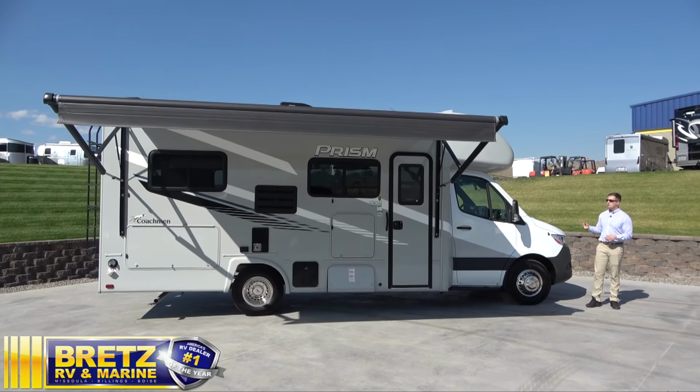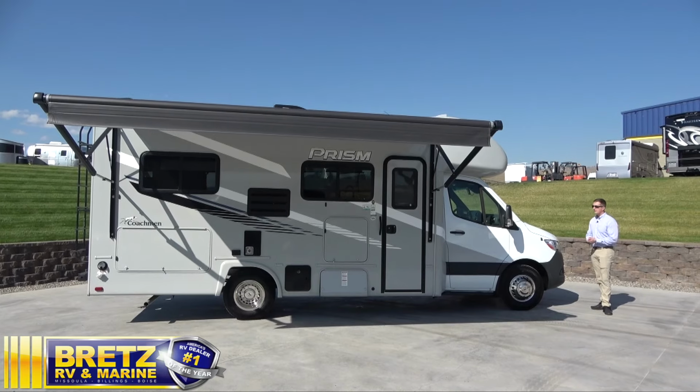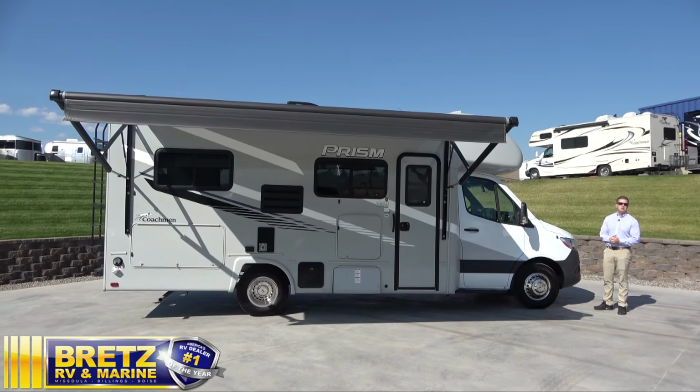Today I'm excited to show you this 2021 Coachmen Prism Select. It's one of the best bang for your buck motorhomes on the market.